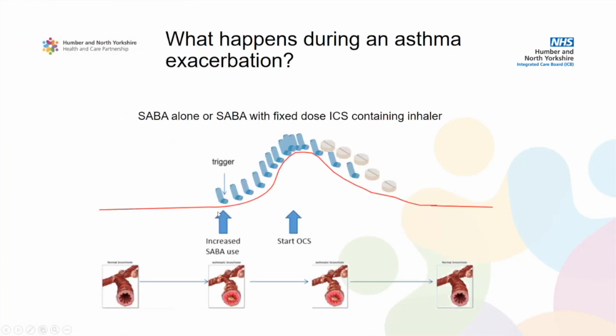And it's for that reason that while patients, when exposed to a trigger with their asthma, on a SABA-containing regime, they get that increased inflammation, they get the increasing symptoms, they're using their SABA reliever inhaler, it makes them feel better transiently, but ultimately they reach this crisis point where they end up presenting to primary care or ending up in the emergency department and requiring treatment with oral corticosteroids. And it's the steroids that then treat the inflammation and restore the airway to normal.